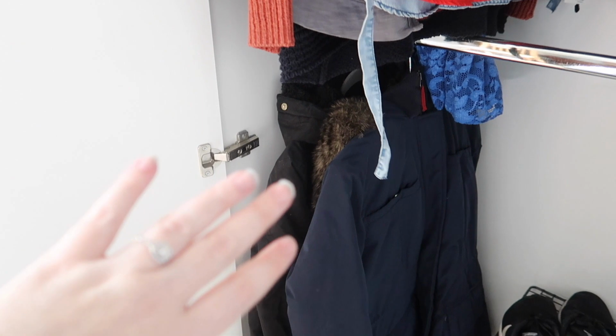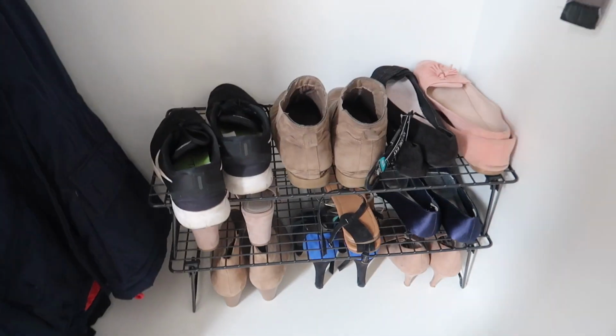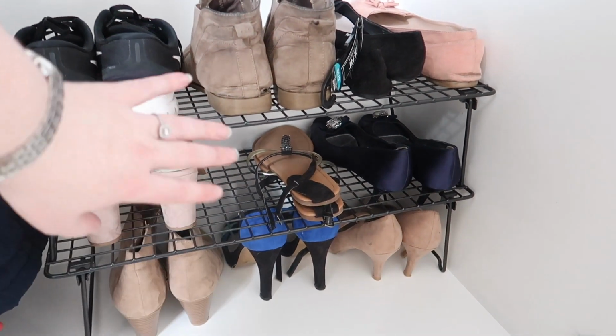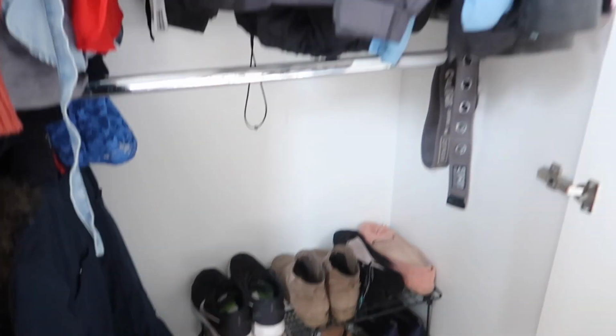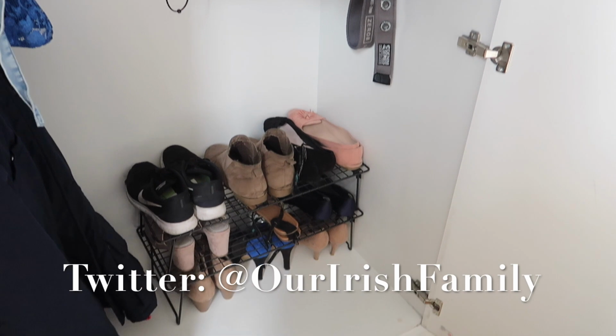I also have two coats down here that I am keeping. They're winter coats. One is a maternity coat and one is a winter coat. And then here we have the shoes, and I shared with you that we got them for these from IKEA. So yes, that is how it is. Robert's clothes are here. He needs to do his next. So that is everything.